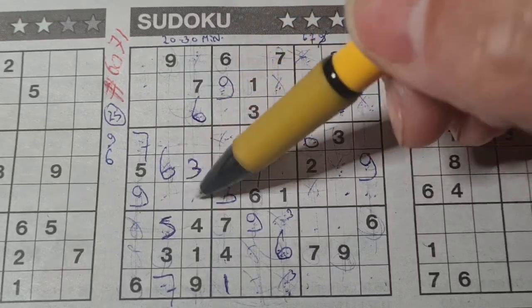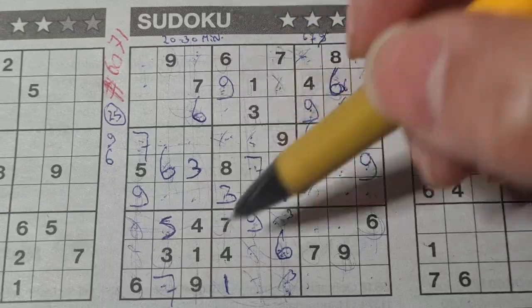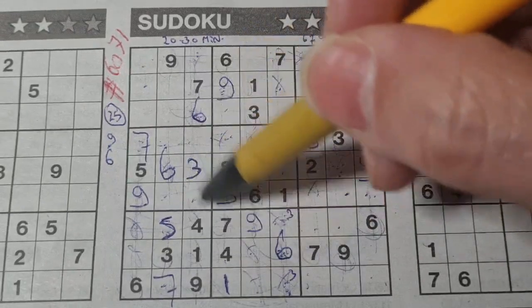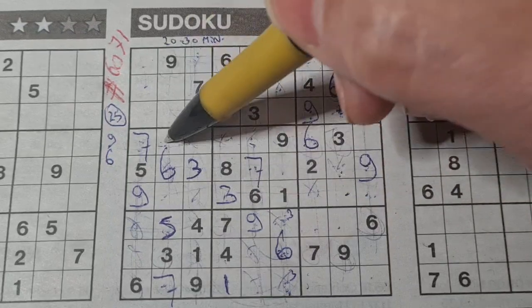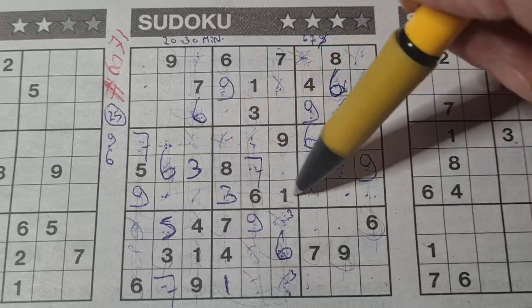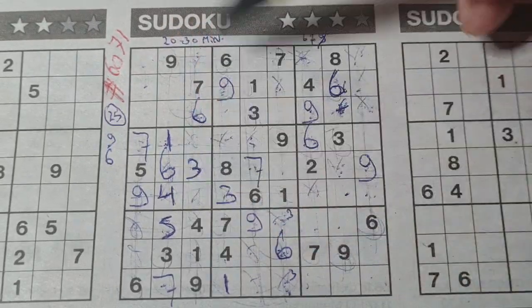1, yeah. 1, 2, 3, 4 missing numbers in this big square. 2 of those missing numbers are the 1 and the 4. We have a 1 and a 4 in the third column, so the 1 and the 4 go in these 2 boxes. The 1 and the 4 go in those 2 boxes. We have a 1 in this row, no 1 there. 1 should be here and a 4 goes there.